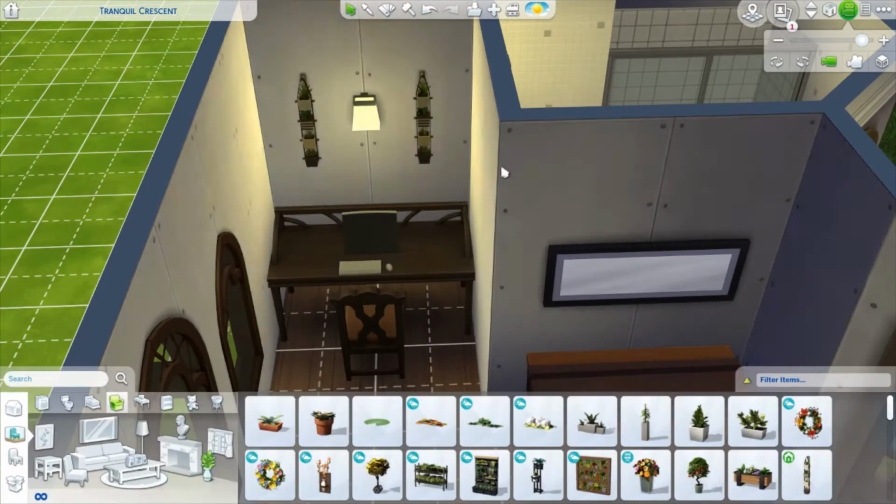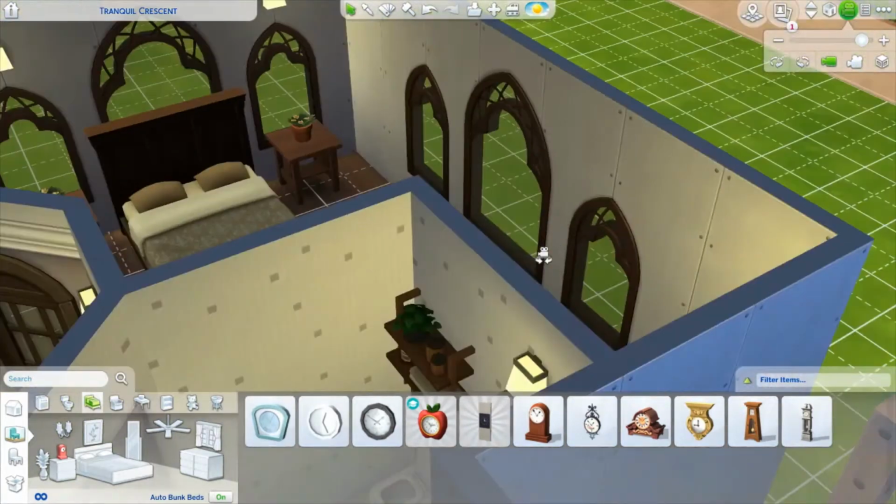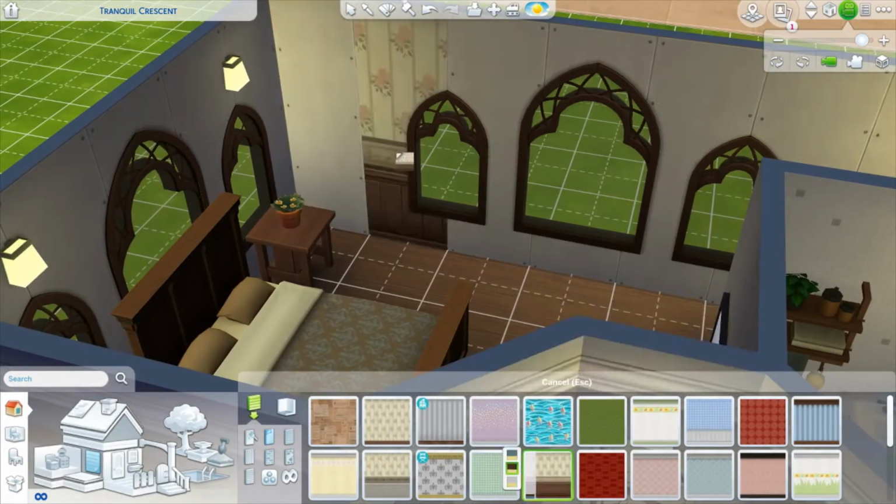I ended up just putting those hanging plants there, which I love. I love to put them everywhere. I wish there were more plants that you could hang on the wall. That's something I really wish.